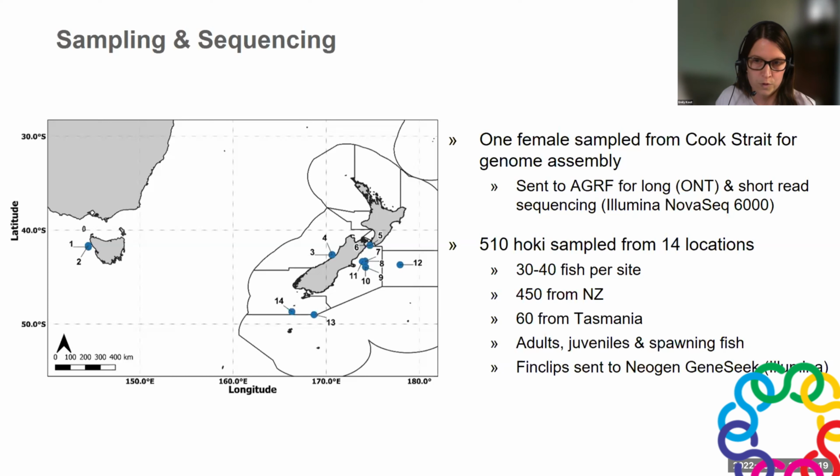So fish were sampled from 12 sites around New Zealand and 2 sites in Tasmania, which you can see on the map there. The known spawning grounds that were sampled are here on the West Coast, number 3 and 4, and here in the Cook Strait, number 5 and 6. So the fin clips were stored in 95% ethanol, and 30 to 40 samples of each site were sent to Neogen GeneSeq for DNA extraction and whole genome resequencing. So in total, 510 Hoki were sequenced from 14 locations for the population genomic part of the study.